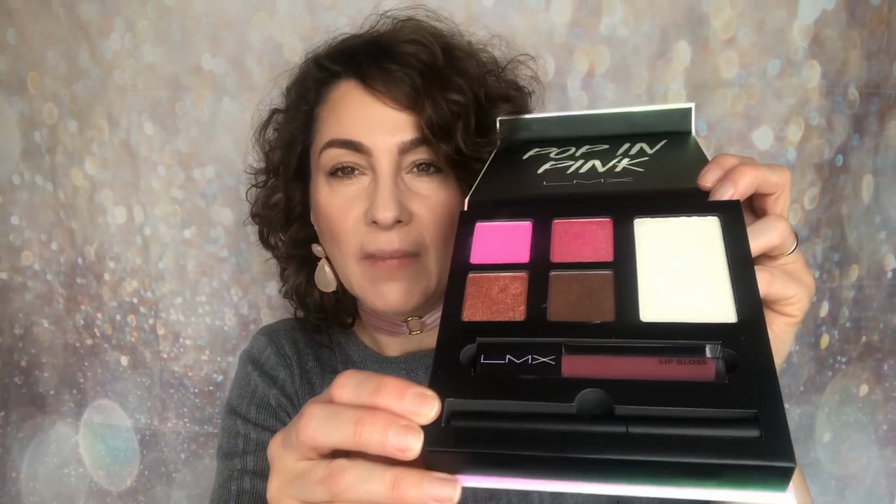And the second one, again, I've done an eye look with, and initially I didn't purchase this. I purchased the one I've just shared with you, and initially I thought, no, this is too bright, I'm not going to like this. But actually the look that I created, beautiful, and again I shared that with you on Instagram. So this one is Pop in Pink Get the Look palette, again reduced from £14 to £7. And then when you open it up, it looks like this.